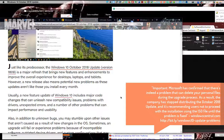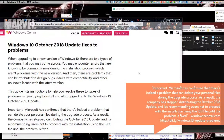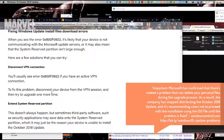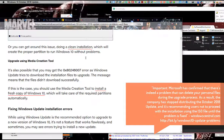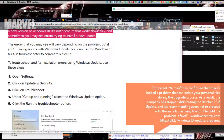Important: Microsoft has confirmed that there's indeed a problem that can delete your personal files during the upgrade process. As a result, the company has stopped distributing the October 2018 update, and it's recommending users not to proceed with the installation using the ISO file until the problem is fixed. WindowsCentral.com.